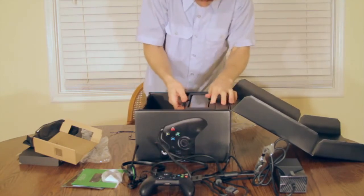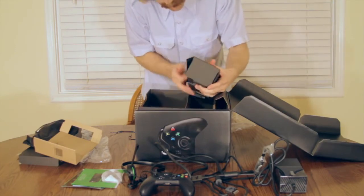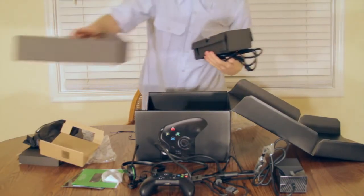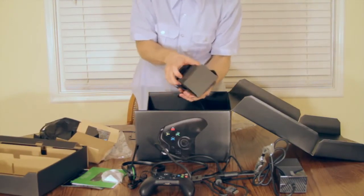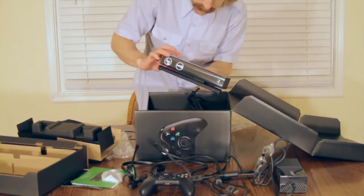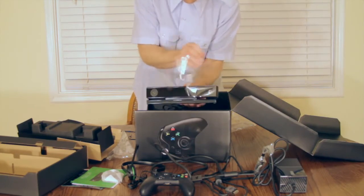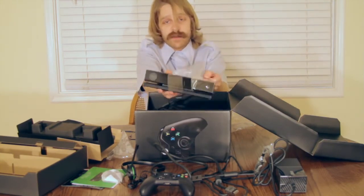Alright, well, we got the Kinect here, which we're probably all pretty familiar with. A lot of fun games on the 360, but this one has been vastly upgraded. If I can get it out of here, I want to be careful. Okay, so the Kinect has been upgraded, like I said. It can now record in 1080p. It's got multiple sensors, so it can pick up multiple players, multiple controllers, and it can identify them as they switch around and move around.